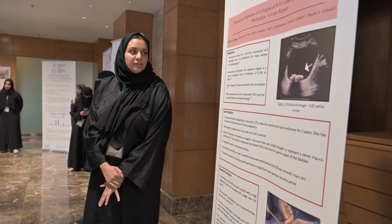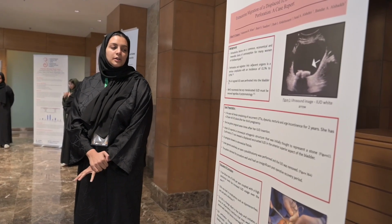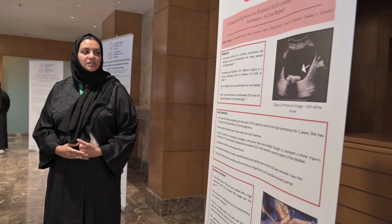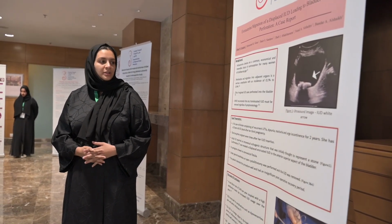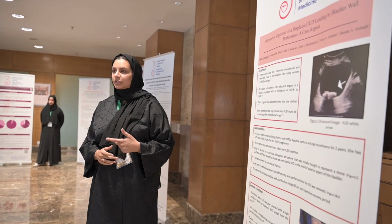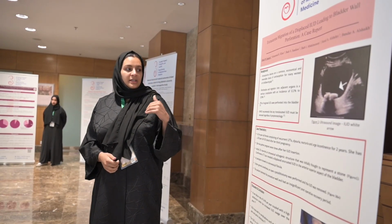So, in brief, IUDs are a common form of contraception. It's feasible, economical, gives good results, and it's long-lasting. Its usage has increased in the past years. However, it doesn't come without any complications. Some of the rare or more serious complications are perforation. It perforates into any of the adjacent organs, including omentum, bladder, sigmoid colon, and peritoneum. The least common is bladder.